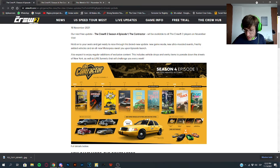And there are new vanities that are gonna come, which I usually don't cover. And the new Motorpass.